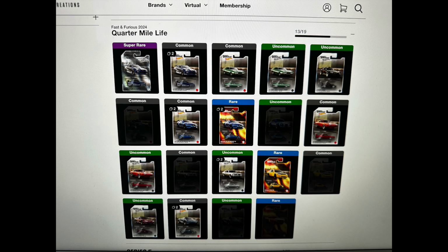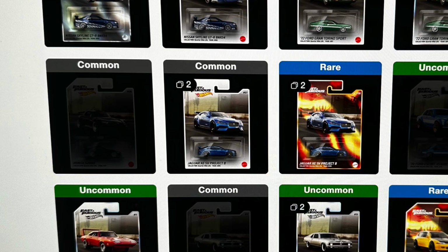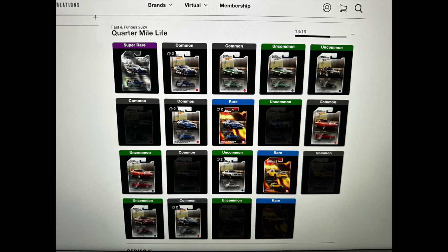You could also see here we have the Jaguar XE. This one was another common one here. This one also, again, I think it was like 4 flow. And what I did was, with these 2 commons that I sold, I went and used that flow to buy the other 2 commons I'm missing.